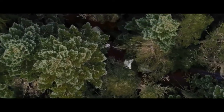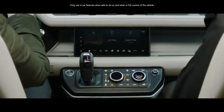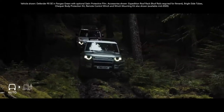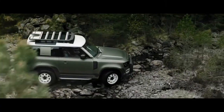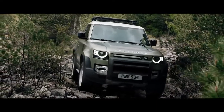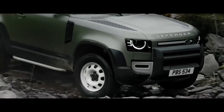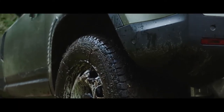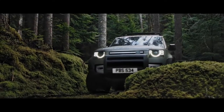Configurable Terrain Response, a world first, means you can now individually select Defender's powertrain, steering, differentials, and traction control settings. Whilst Terrain Response 2 gives you the option to activate and deactivate clever features such as the optional coil spring suspension system, combine double wishbones at the front with an advanced multi-link rear suspension, creating an agile and responsive chassis. Whilst electronic air suspension adjusts the height of the suspension to help off-road articulation, making every drive that bit smoother.